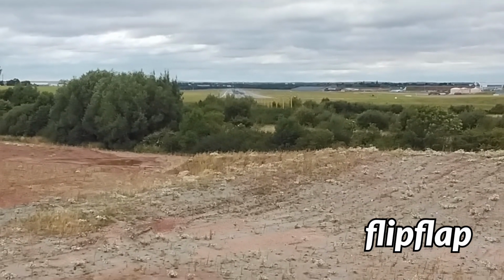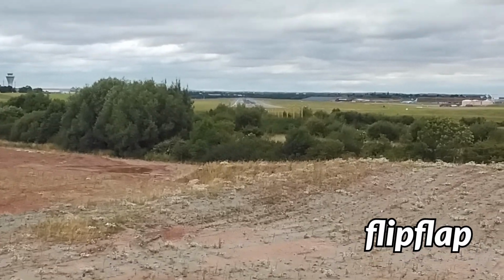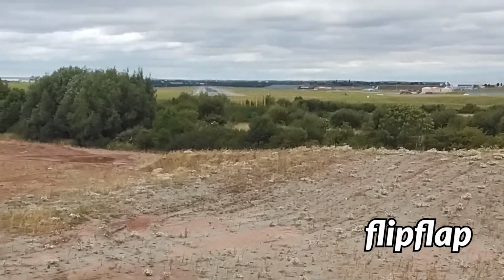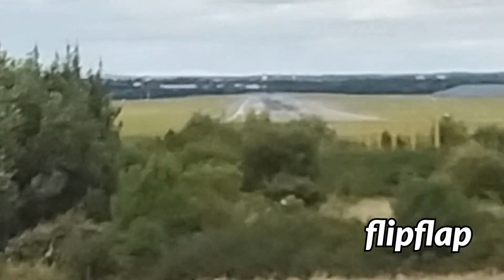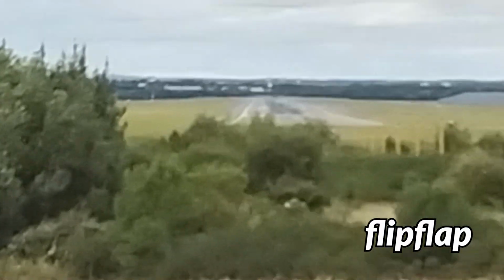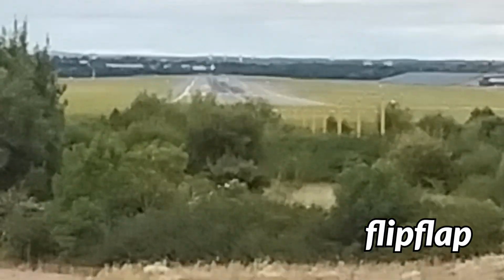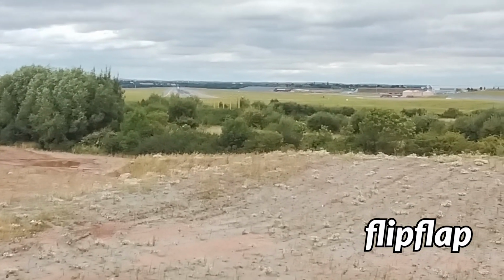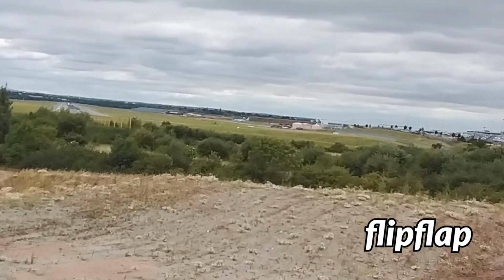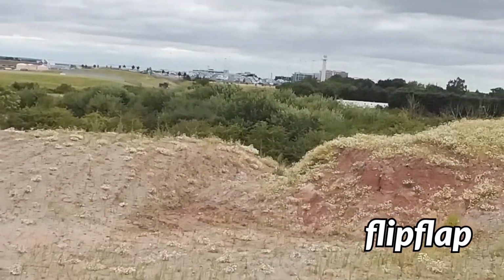Okay, I've just got out from the edge of the gravel pits and I've actually noticed there's another plane coming to land. And it's an Aer Lingus ATR-720 plane about to land like so. And yeah, not much you can say, isn't it? Just pretty boring when it's like that, isn't it?